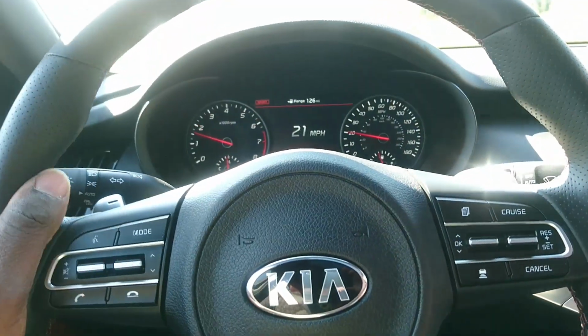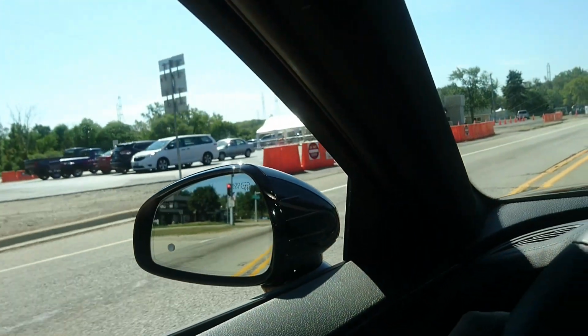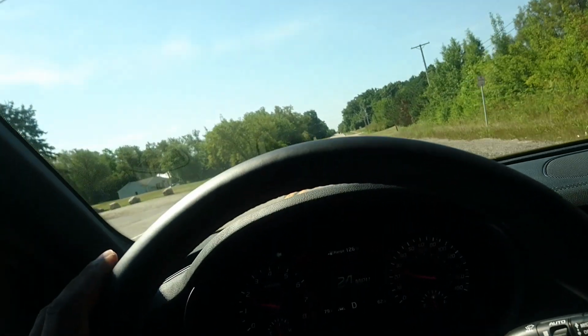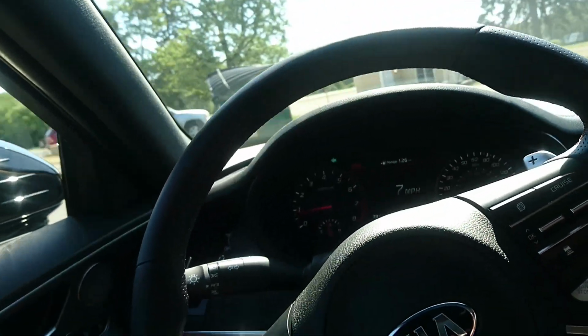And you can feel this steering. It has great steering. Oh, wow, they closed that right there. So I can't go up in that way. So another thing, you guys, all-wheel drive. So the fact that it has all-wheel drive means that in the snow, you can drive it in the snow.